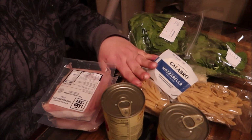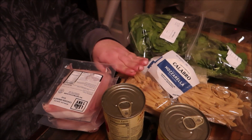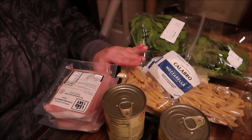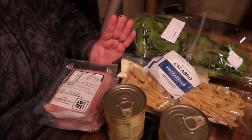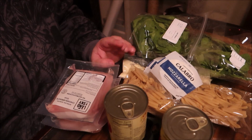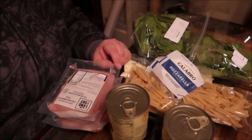For starters, we're going to cook the pasta. They have you make that first. So you get the water boiling with some salt with the pasta, cook that up for about 12 minutes, and then you drain all but about a cup of the water from the pasta. So let's get diving into this recipe and see how it turns out.